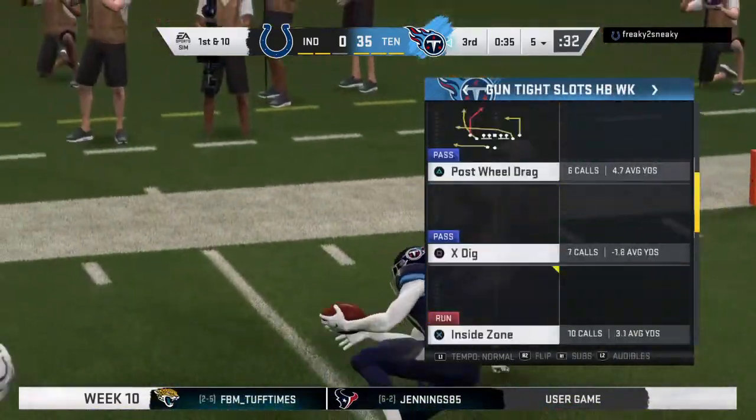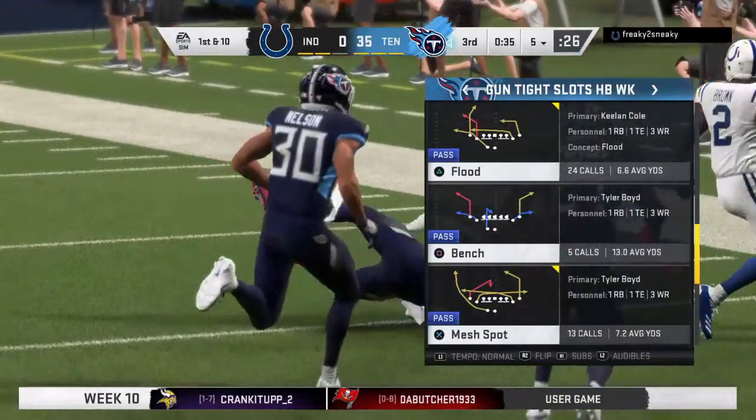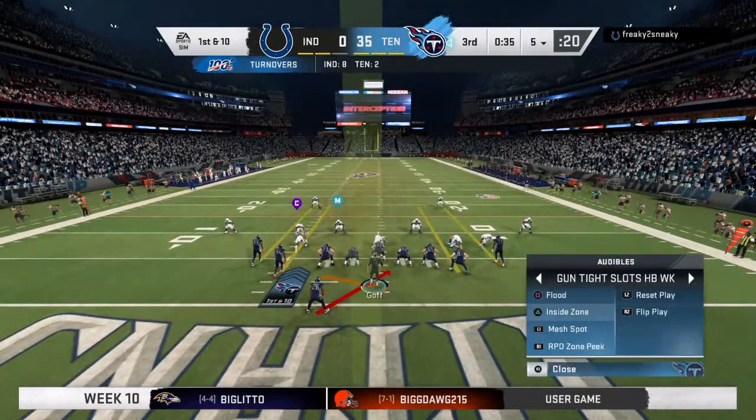When was the last time we had someone get 3 in a contest? 2011, wasn't it? Kurt Coleman. Oh, yeah, that's right. With the Eagles. That's right. Then with the Eagles, and I believe it's against Washington and Rex Grossman. That's correct. Tennessee offense about set and ready to go.